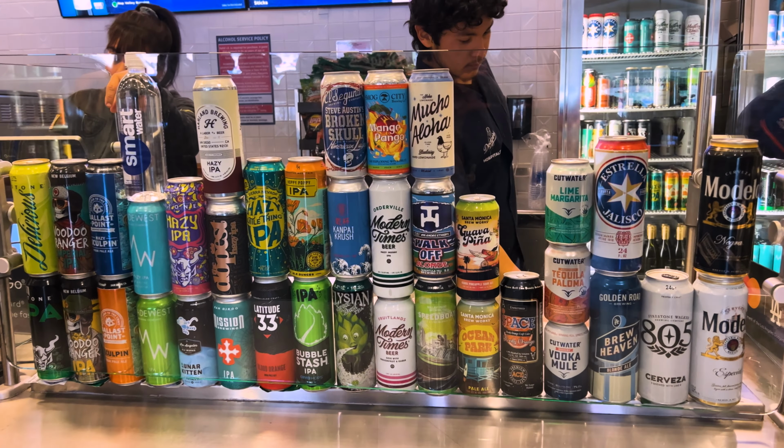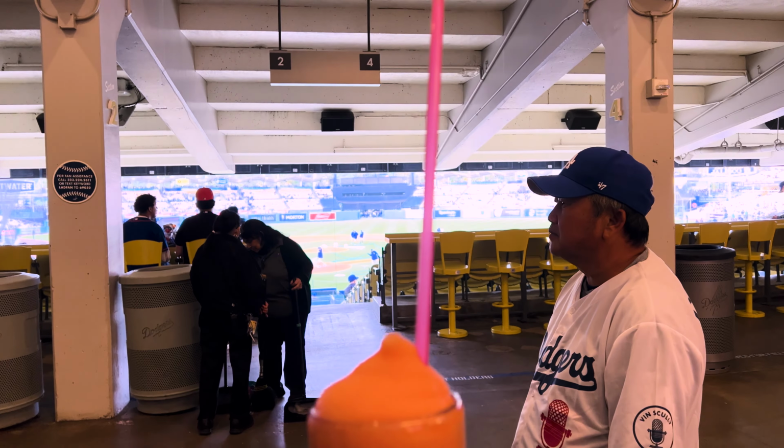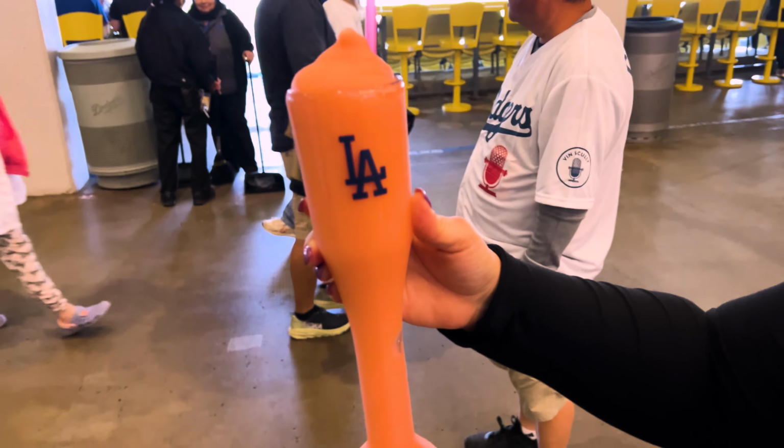Oh, time for libations. They didn't have an Angry Orchard, so I got a Modelo Negra. $17. Definitely cheaper at Citi Field. Pinkies up! And this is the Rum Runner. It was in a souvenir cup, $32. Cha-ching! I hope that's worth it. I'm gonna try a $32 drink.